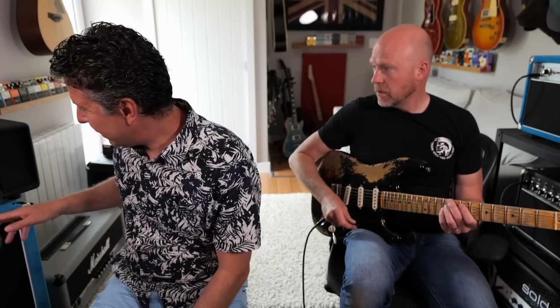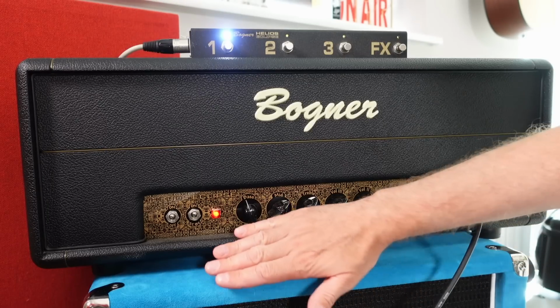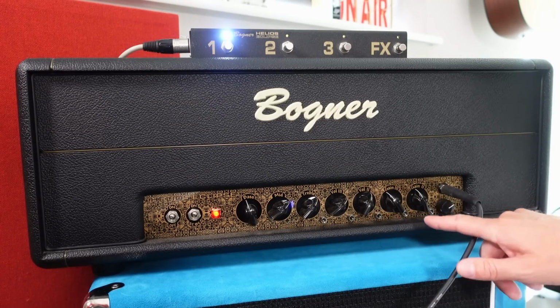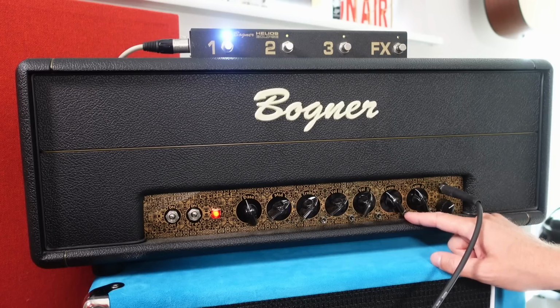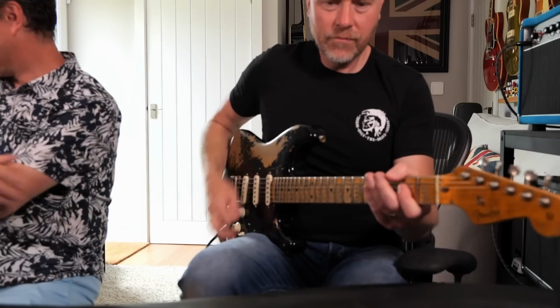It does a thing. I've never tried one. Whereas when we kick into channel 2 and 3, they share the same EQ stack, but we've got some different switching options. Each channel has a pre-EQ circuit, like the Ecstasy. So you've got B2N, which I'm assuming is normal, and B1, which I think are between Plexis and other stuff, the inputs and stuff. No one gives a monkey's arse. Push channel 2 and let's hear it.